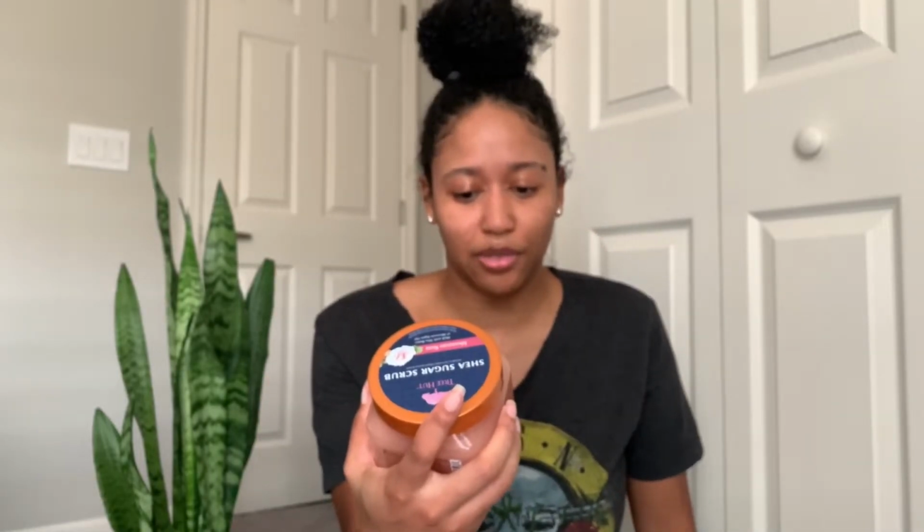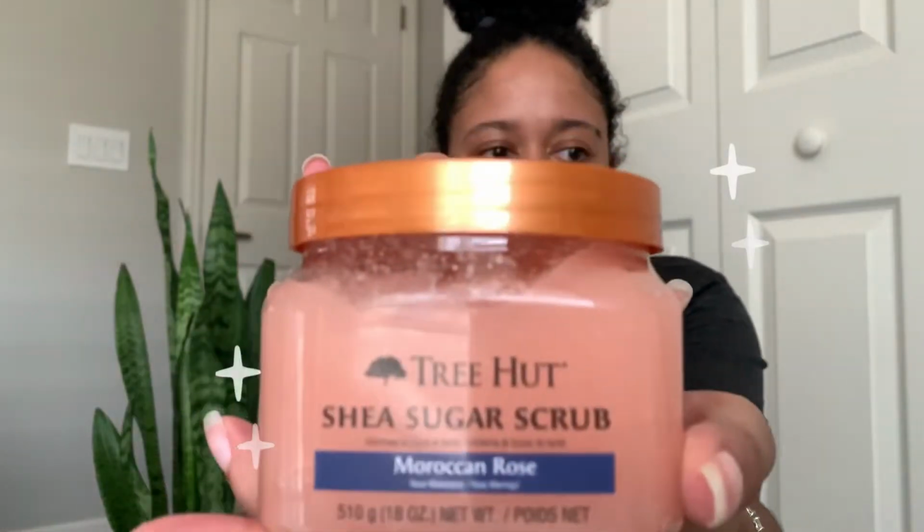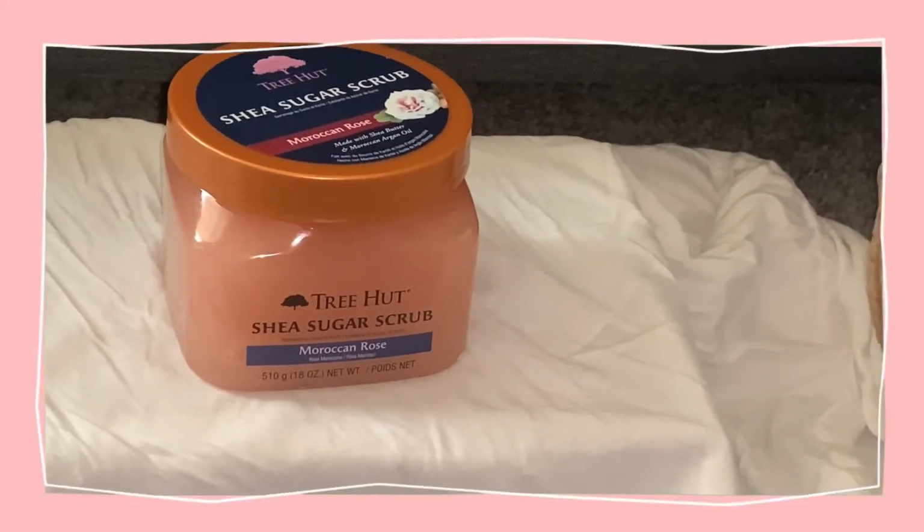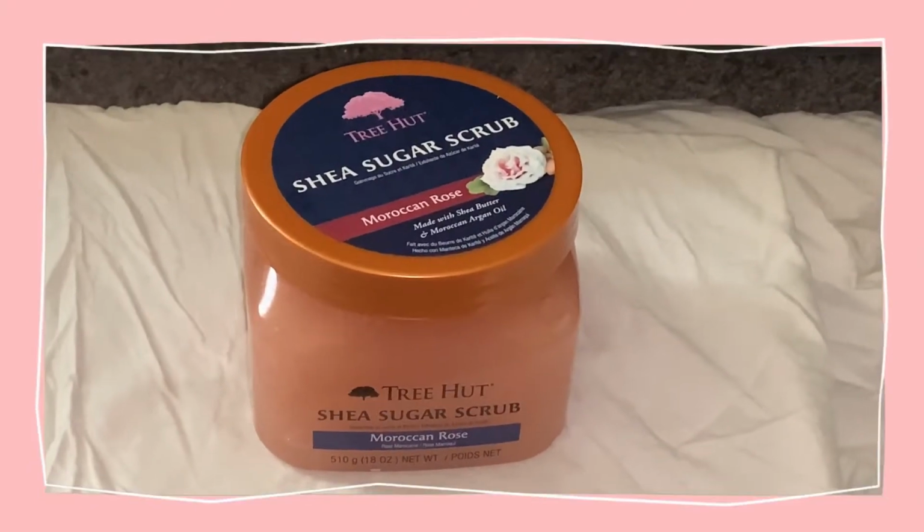Okay, so I didn't vlog getting this one just because honestly this was like one of the last ones. The stock was very low. I got the Tree Hut Shea Sugar Scrub and Moroccan Rose. This one smells so good. I had this one before. I don't know, it makes you smell so good. Smell is heavenly, like royalty, living in luxury.